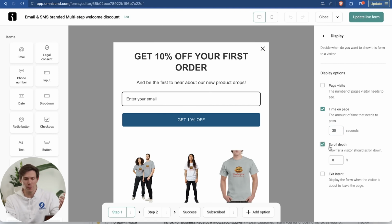So you could have scroll depth as another idea. If you want, this can pop up when they scroll down 50% of the way on the page, or exit intent is another one. If it looks like they're moving up towards the exit, a pop-up could distract them and say, hey, wait, before you go, we can give you a discount.